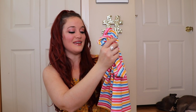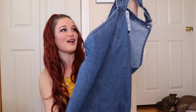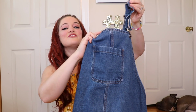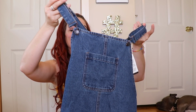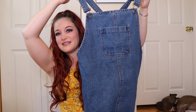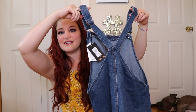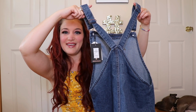So with this little rainbow striped crop top, I picked up a pair of overalls. It is an overall dress and I am just living for this outfit. I love it. I love it so much. So right over here, we have the overalls. It has a little pocket right in the center. And then again, it goes into a dress. If you turn it around in the back, it kind of makes a little X. Loving it.